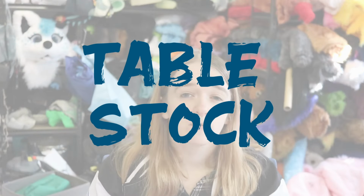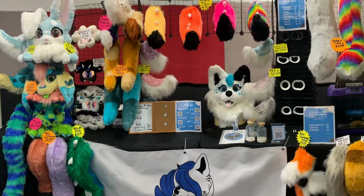Table stock. When you hear a maker talking about table stock, they're more than likely working on fursuit parts to sell at a convention or event. Stock for their table. Often there will be a pause in commission work to accomplish this.